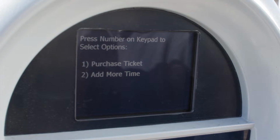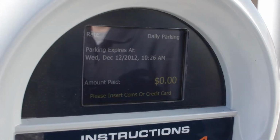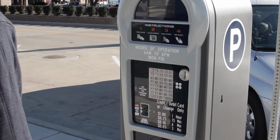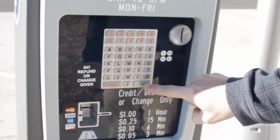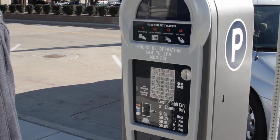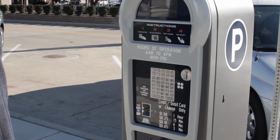So you would tell it whether you wanted to buy a ticket or not. And so once you've told it that, then you would either pay by coin or pay by credit card. Stick your credit card in, and then it will ask you how much time you want to put in. You can scroll up for the amount of hours or half an hour you want. You can do them at 15-minute increments, and you go up to as much as you want, and then you would hit OK or enter, and it'll spit out a receipt.